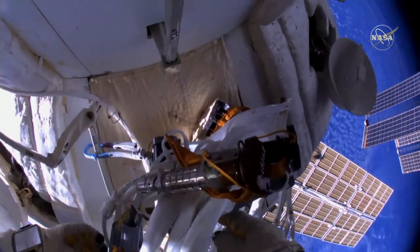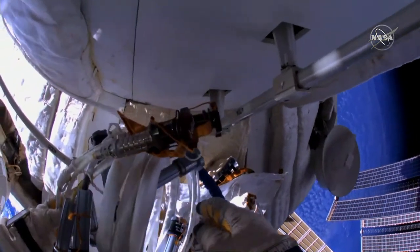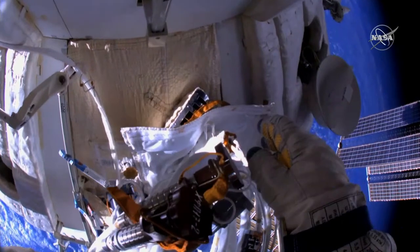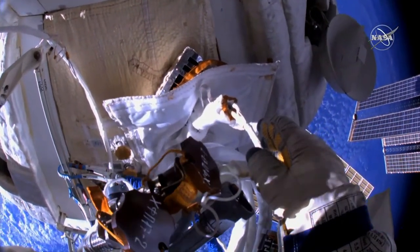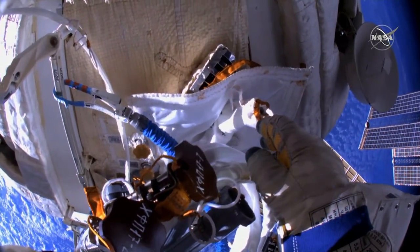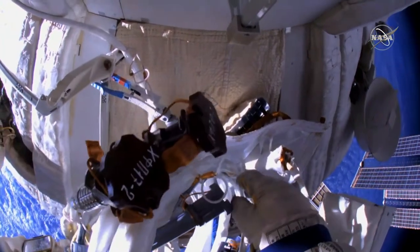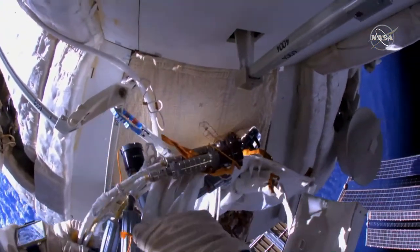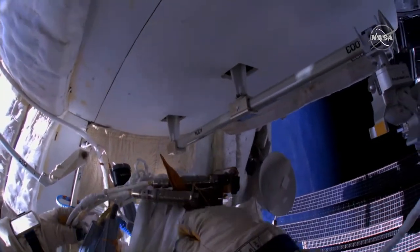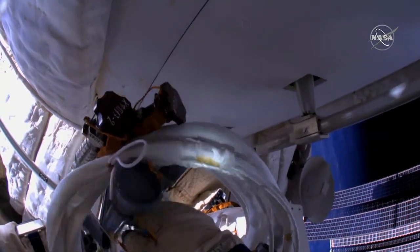Okay, I have the cable clamp. Now I need to pull the cable from the reel and then translate down, yes, to plate 9. And then we'll be working with the connector 9-11. Got it.